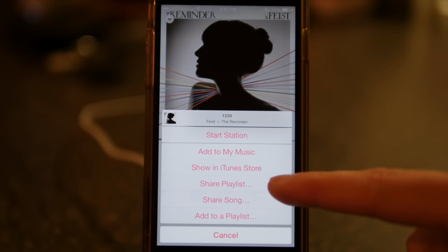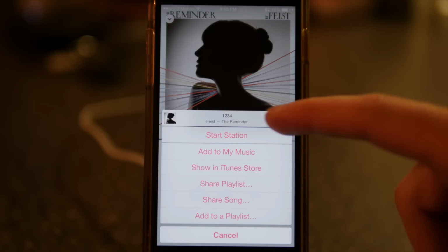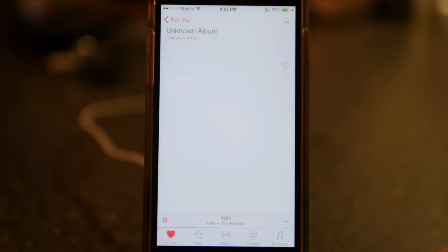And as you can see, none of them give you the option to go to the artist, except you can tap on the song title at the very top. But when you do that, every single time it says unknown artist and unknown album. No matter what I'm listening to, that's where it takes me. It's a bug that will probably get fixed in the next update.